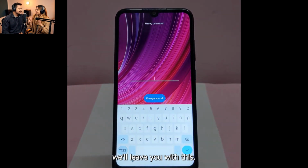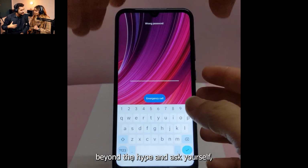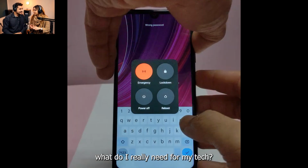And on that note, we'll leave you with this. In a world of endless options, don't be afraid to look beyond the hype and ask yourself, what do I really need from my tech?